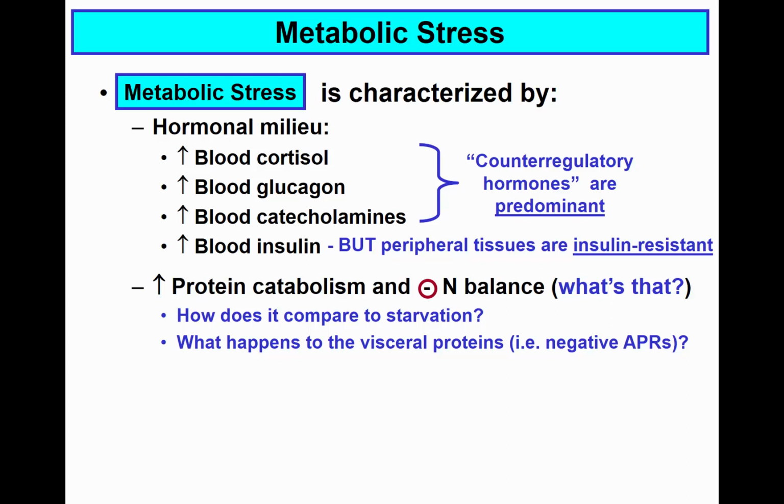When you're catabolic and you're a net protein loss, we say negative nitrogen balance. Does that make sense? You may have come across nitrogen balance. We don't do it a lot clinically because it's highly erroneous. But so how would you think protein catabolism and nitrogen, just protein catabolism, compares to simple starvation?